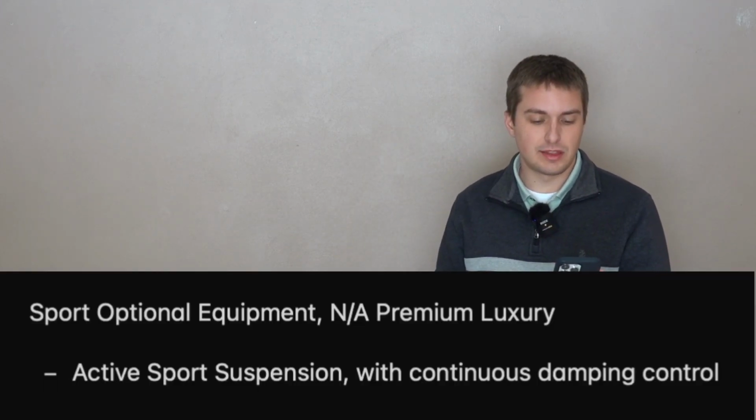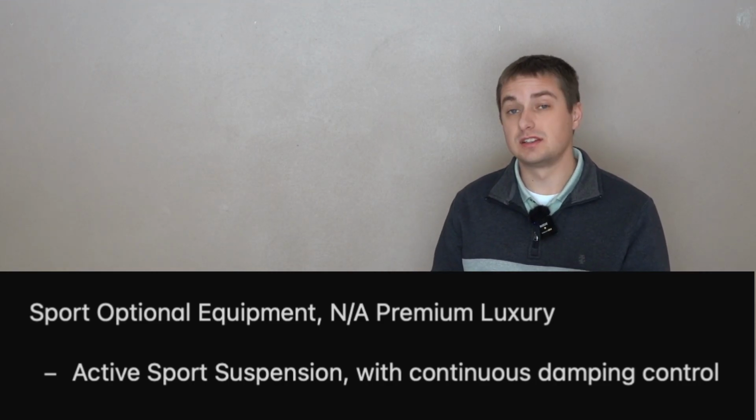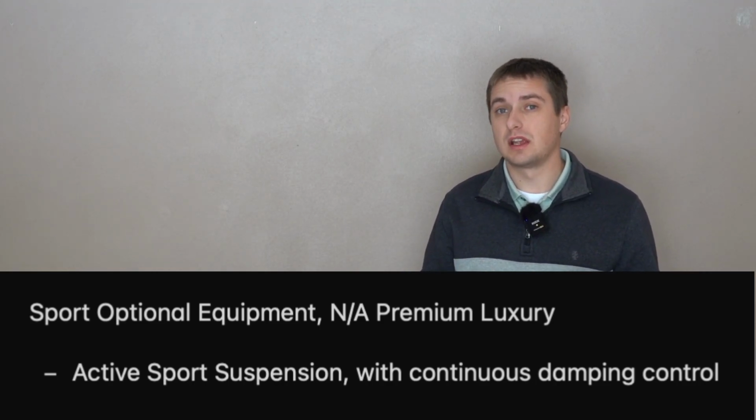In terms of optional sport equipment, there's just one key difference there, and that is going to be the active sport suspension with continuous dampening control. So I believe this is a version of GM's MagRide suspension dampers that is only going to be optional on that sport, not available on either of the two lesser trims. So if you do want that suspension, it is about a $700 upcharge. You do have to opt for that sport again versus those other trims. So that is really going to be the only key difference there of the sport versus that of the premium luxury, because like I mentioned, pretty much every other optional feature found on the premium luxury is also going to be found as an option on the sport.